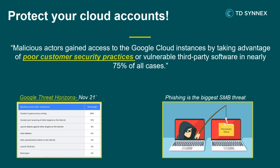So we have a couple reports here. The first one I want to show is our Google Threat Horizons report. So this is from November 2021, and Google publishes these on a quarterly basis and talks about what their most upcoming threats are, causes for breaches, concerning trends and things that are happening. And since November 21, they've openly communicated that 86% of breaches in their customers' environments are specifically for the purpose of conducting crypto mining. That is staggering because the next closest is 10% for port scanning. So trying to find open endpoints out on the internet, primarily to steal data or conduct crypto mining exercises.